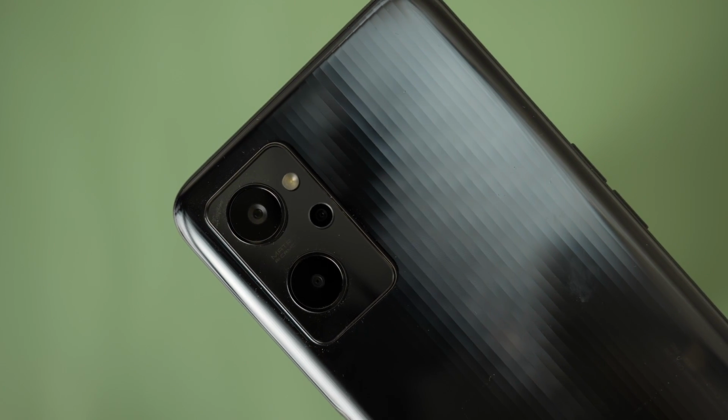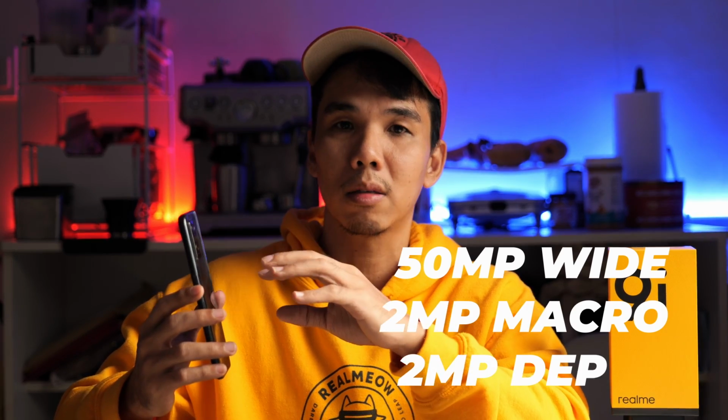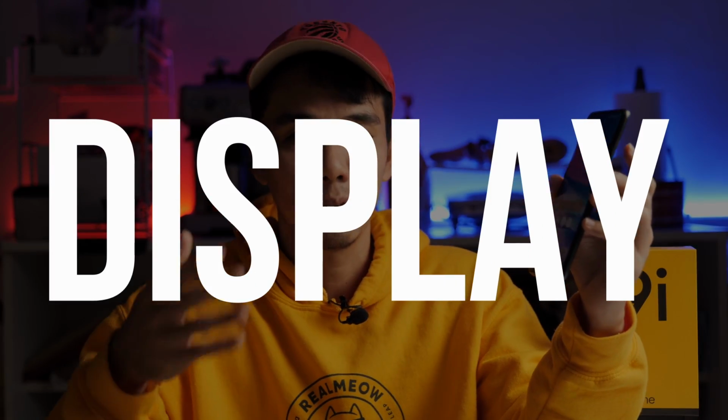dual stereo speakers. You also switch the camera layout a bit, so it now has a more elongated look. And it highlights the two camera sensors that you can actually take photos with, which is the 50 megapixel main sensor and the 2 megapixel macro lens. And we have to appreciate that because it shows that Realme is still trying and it's not getting stagnant with the design. Now, with that being said, let's talk about the display.